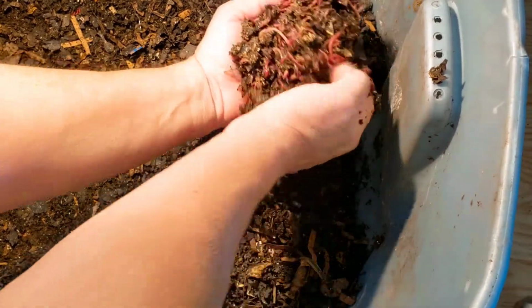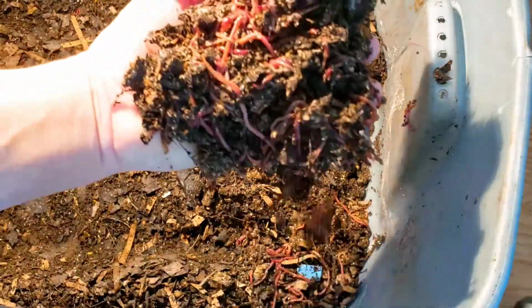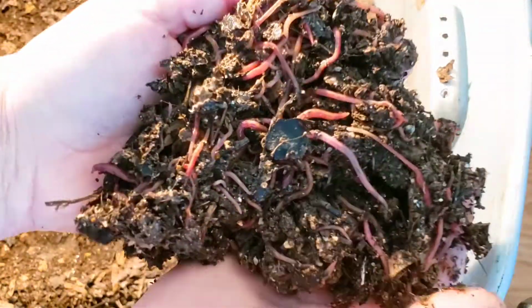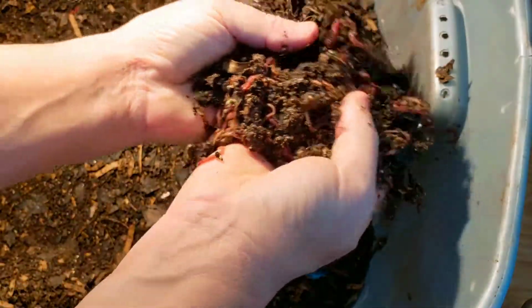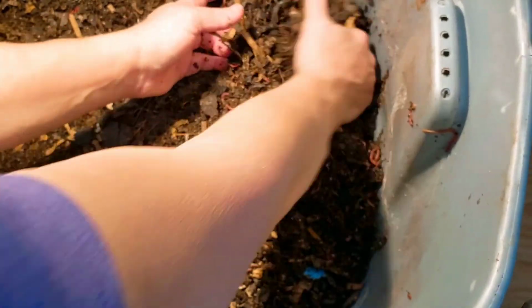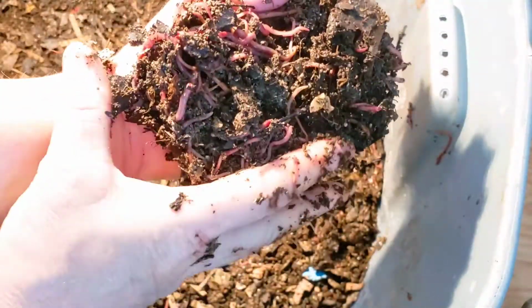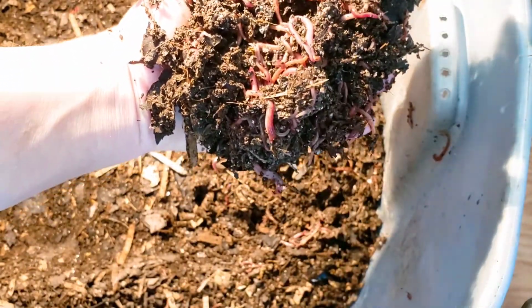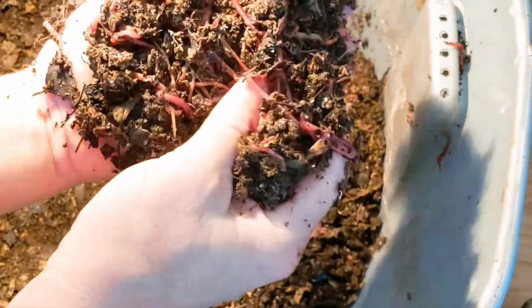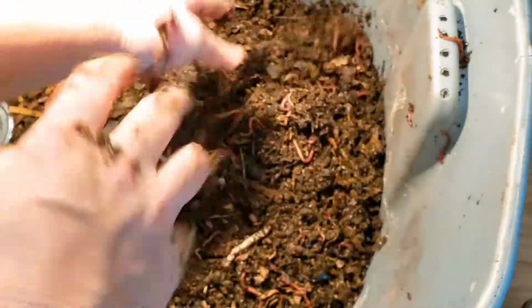Okay, so they're definitely there. You can see here the happy collection of worms. Now I'll just remind you all that there is about a dozen red wigglers in this bin somewhere. They will come out once the bin is full, but I'm not concerned. All right, let me keep getting along this side here. So you can see there's a pretty good collection of them here as well. Let me keep moving along.